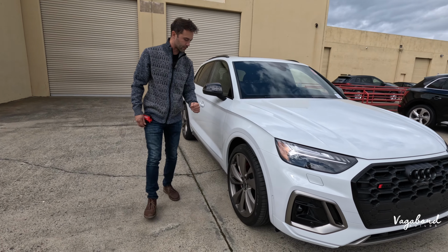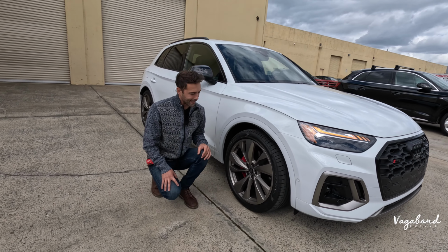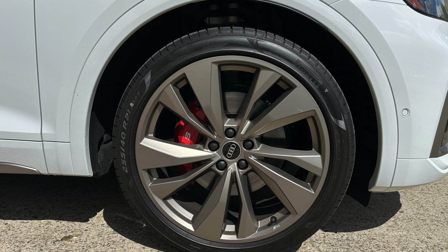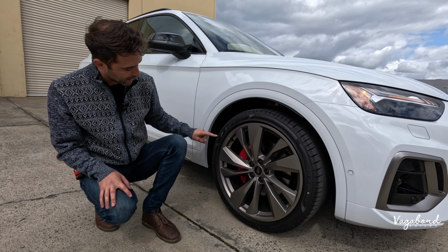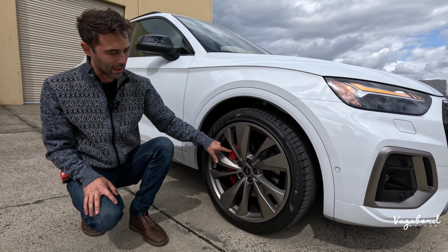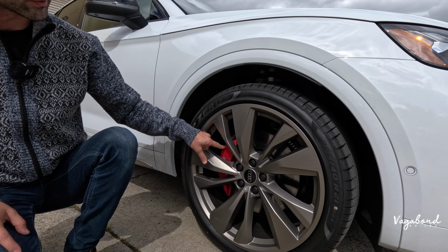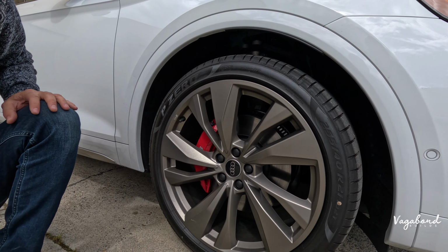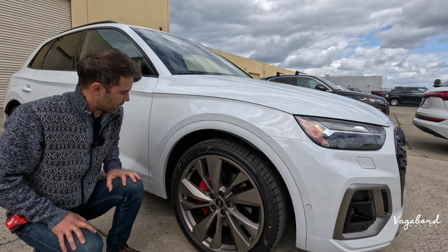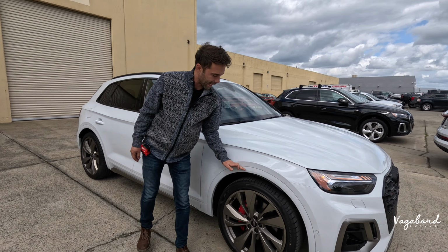Over to the passenger side, we're dropping down. Magnesium package gets you the 21-inch kind of bronzed out rim, 255/40/21, and that is a Pirelli P Zero tire. You have the SQ5 brake calipers in the red, beautiful look, have to say, as well as the suspension system does come with the Air Ride adaptive suspension system. Wheel well trim is painted.